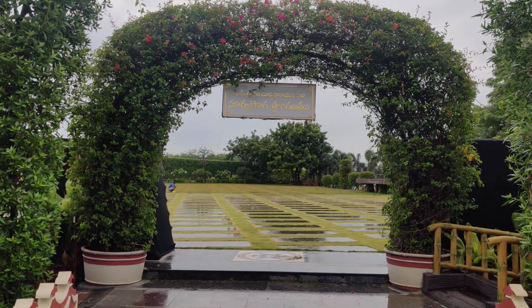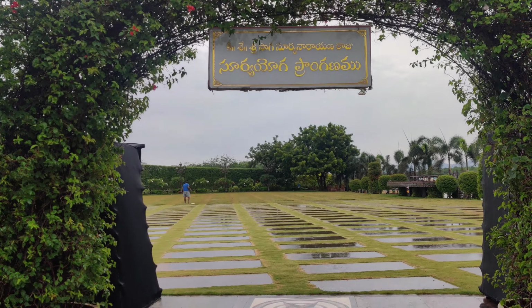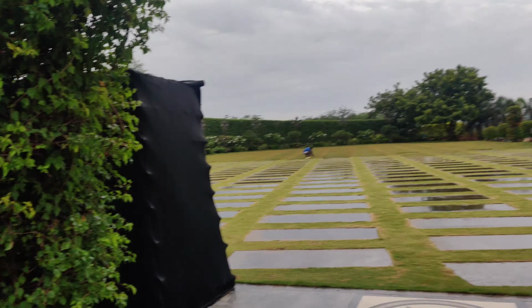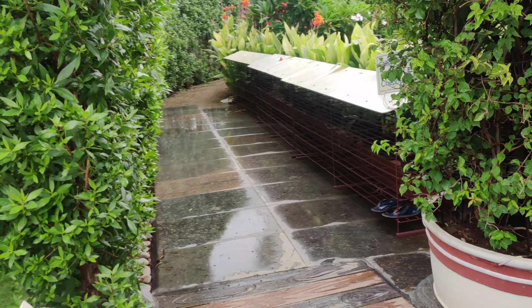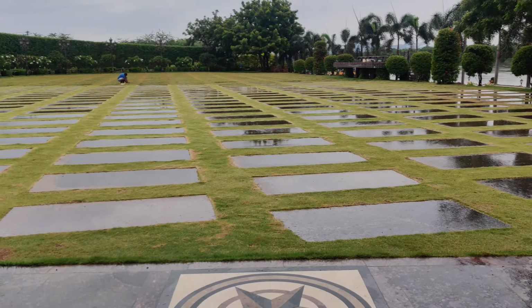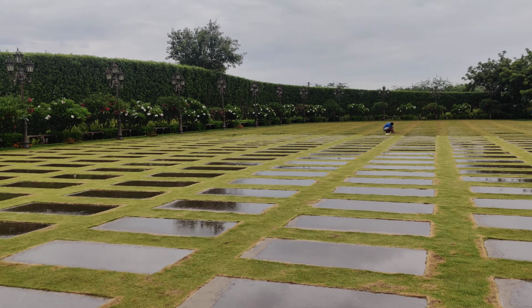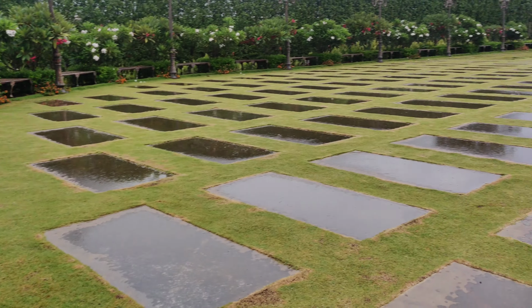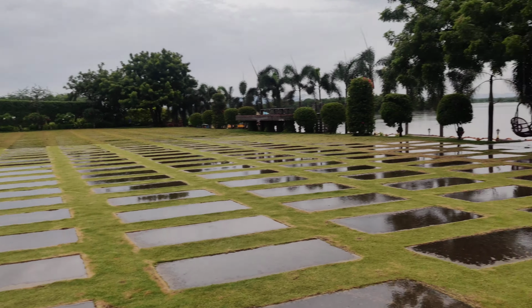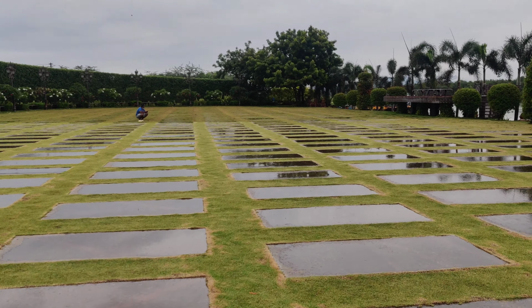I'm Manthena Satyanarayana Raju, and we are entering Surya Yoga Pranganam, where we can keep the chappals stand for the male and female sessions. This is the open top yoga hall, and here we go for the mats. Today there is rainfall, so the yoga will be conducted in the yoga hall, which is covered by a rooftop.